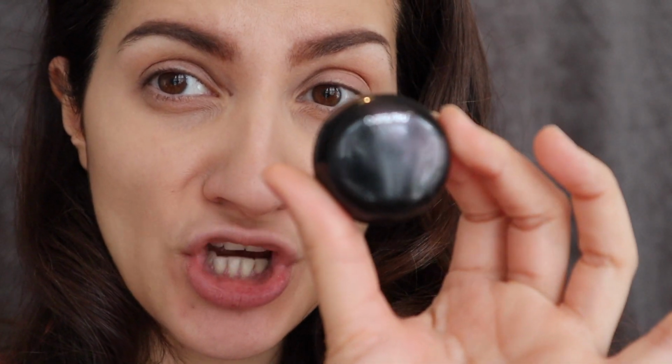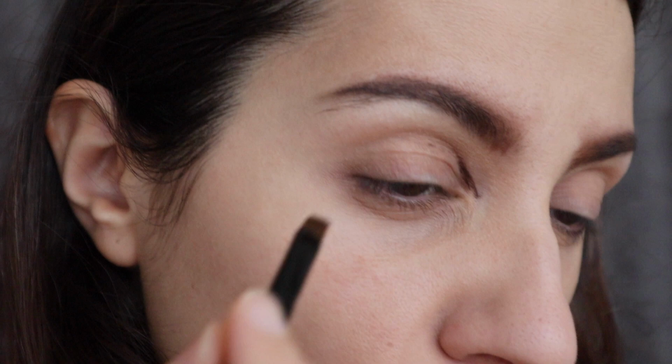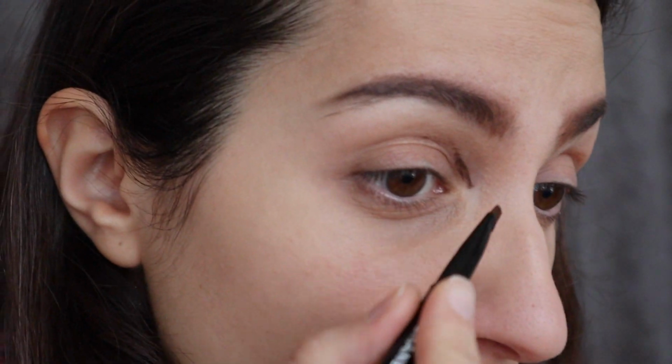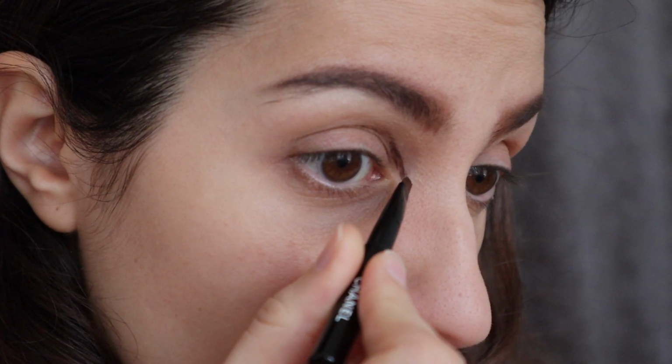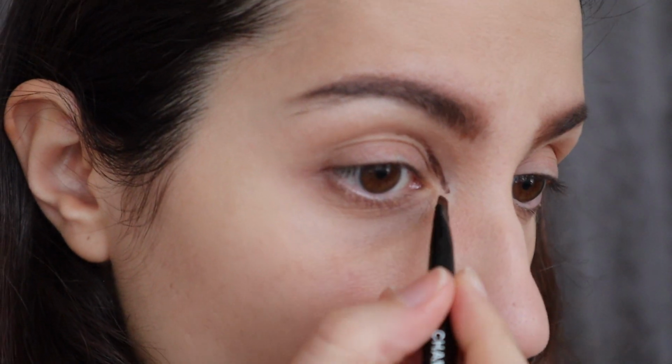Jumping onto the eyes, I'm going to use this SHISEIDO Accentuating Cream Eyeliner. So the line that I'm going to draw is basically following the crease line. Start the line just somewhere here so that we try to elongate the eye.